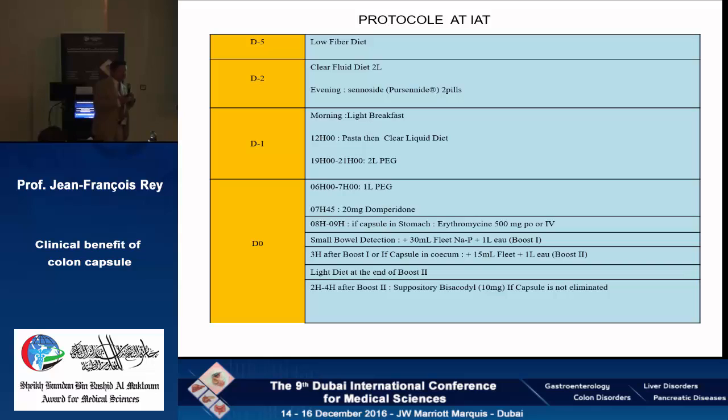When we do small bowel capsule, most of the time we don't really like to increase motility. We just leave the capsule on the small bowel motility. Only when the capsule is stuck in the stomach do we use domperidone, because in that case we cannot look carefully at the small bowel. And we could also use erythromycin if the capsule stays in the stomach. The capsule is detected in the small bowel, and it's very important because we have the small reader attached to the patient, who can see where the capsule is. We give Fleet phosphosoda as a first booster.